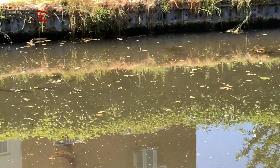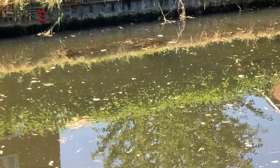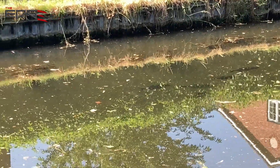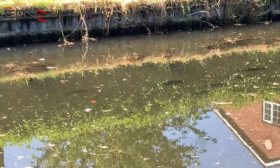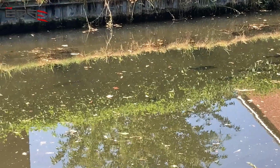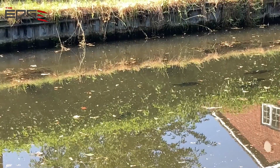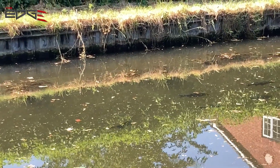How many is there? Six or seven bream? Six or seven in here, Rob. There's another six or seven just up there. I mean, a venue like this is where you'd love to go fishing as a kid, isn't it? Because you might come on your bike, bring something, be a bit more mobile, and catch the fish as you go. The water's clear. So it gives you a chance to see all these fish. It's just incredible.